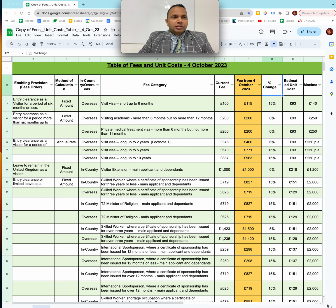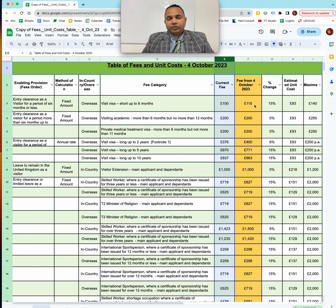I am sharing this screen of the table of fees. I'm going to give different insights wherever I have any to give. I'll discuss the percentage increase, what the previous fees are, the current fees, and any rationale if there is any. This table is published by the Home Office, so I'm just working on it.